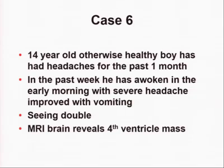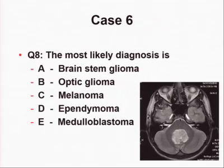All right, so your next case here. This is a 14-year-old otherwise healthy boy, and he's had headaches for a month. And in the past week, he wakes up in the early morning with a severe headache, he throws up, and he feels better. He started to see double, and so you very appropriately get an MRI of his brain, and there appears to be a mass in the fourth ventricle. So with the fourth ventricular mass, the most likely diagnosis is brainstem glioma, optic glioma, melanoma, ependymoma, or medulloblastoma.